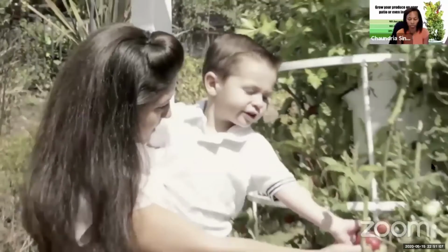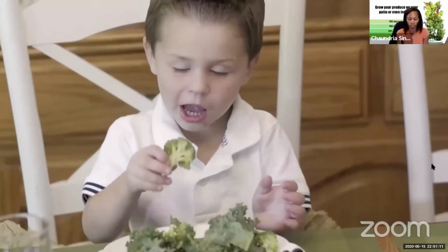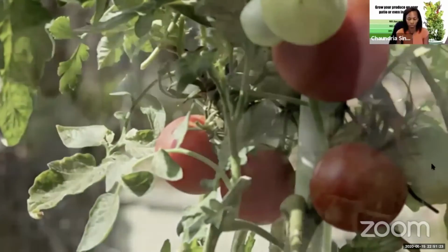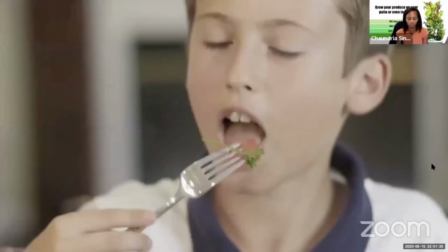We have salad party day, we harvest our Tower Garden, and the kids are having their salad party and coming back and asking for more salad, please. You're doing the right thing. And the joy of feeding our family, where we literally grow outside the kitchen door, harvest from tower to salad bowl to table, it's just been a wonderful addition to our diet.